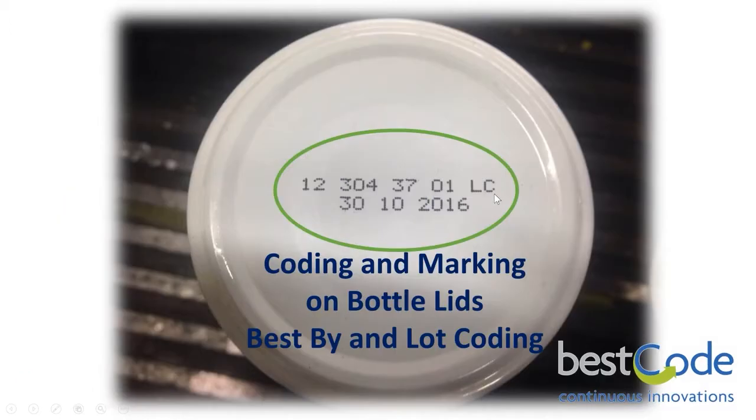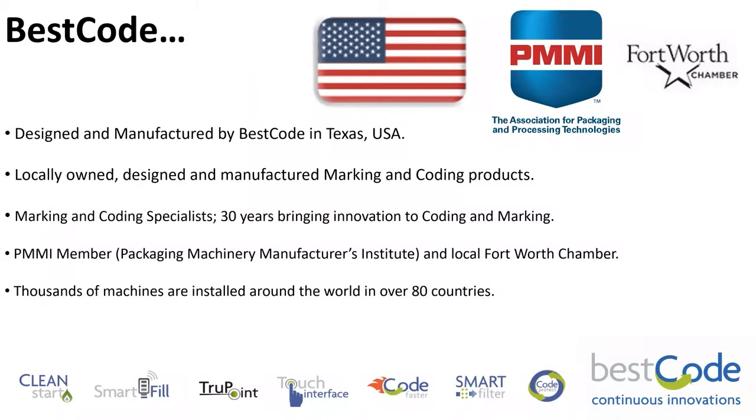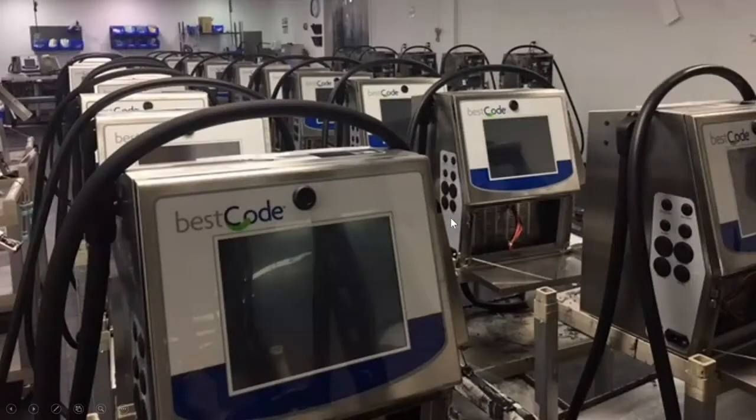BestCode, we're a design and manufacturing company based right here in Texas in the USA. We're locally owned. We design and manufacture the marking and coding products. We've been doing this for 30 plus years. We're a member of PMMI for many years. We're also a member of the Fort Worth Chamber, and we have thousands of machines installed around the world in over 80 countries. Our facility is located in Fort Worth. Here's a picture of that. We have a 30,000 square foot facility where we make many of the BestCode machines. And CJ, you should be showing a picture of the machines as they're going through the manufacturing process.